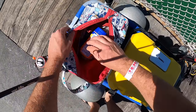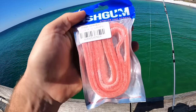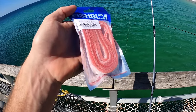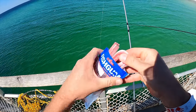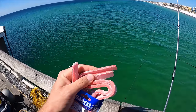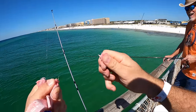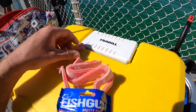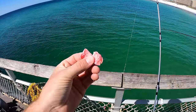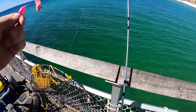I got another new thing. Check it out, fish gum. This is something really popular here in the Panhandle of Florida. I've never used it before. Look at that. It's like those rolls of gum you see when you're little. I wonder what it tastes like. That is so cool. I've never used anything like this. Apparently there's shrimp and, I don't know, fish flavors infused into it. It's like putting bubble gum on a hook. Weird.